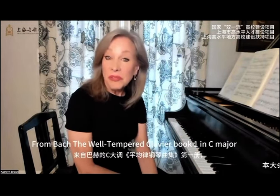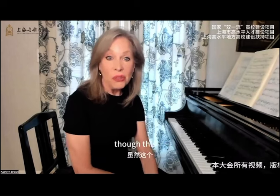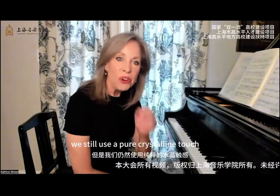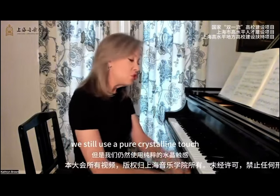From Bach's Well-Tempered Clavier Book 1 in C major, though this prelude is completely different in character, we still use a pure crystalline touch.